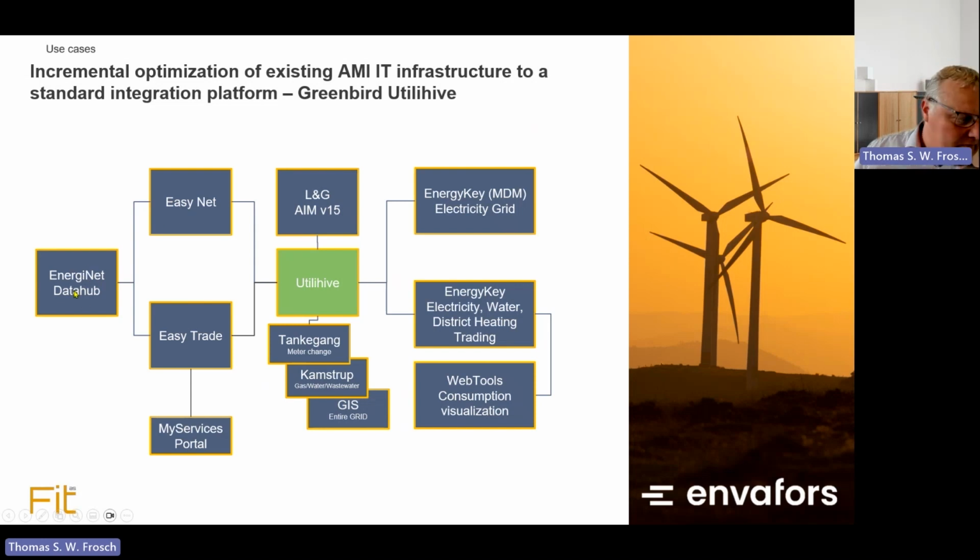That's a data hub in Denmark where we as a supplier need to give data from our demand to the market on the next day. And over here we have the EnergyKey. That's also a KMD product, which is the partner of Greenbird in Denmark.